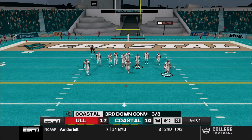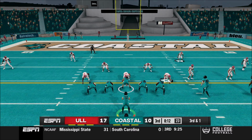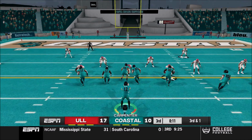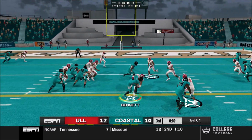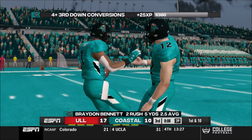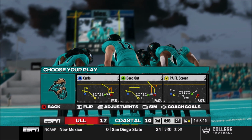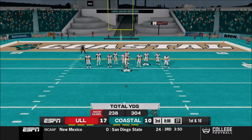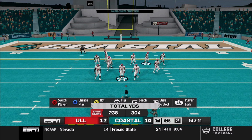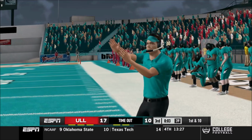This is the 9th play of this drive. Watch the run. Ready. That's a great tackle at the 16. From the 16-yard line. First down. The offense calls a timeout, and they've got 2 remaining.